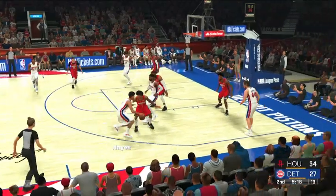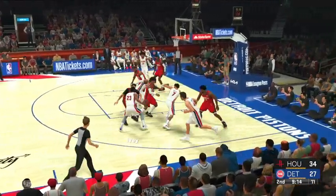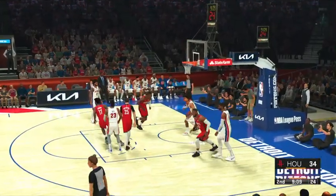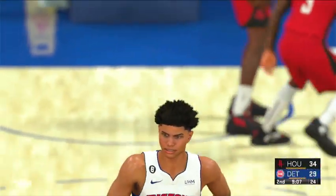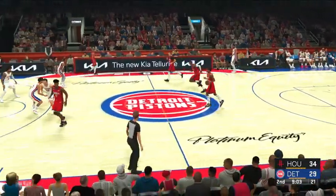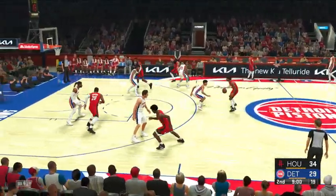Now here's Hayes. He kicks it to Ivy. Back to Hayes. That's a bucket. His third of the game. He shot the ball 7 times. I mean, the number of points they've scored in the paint already here is eye-opening.